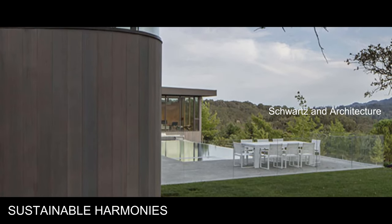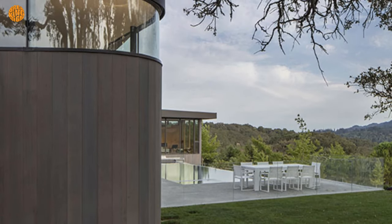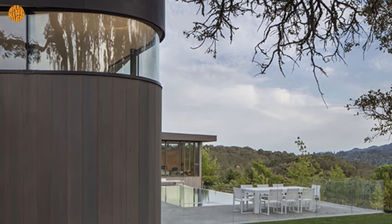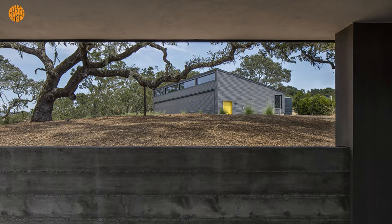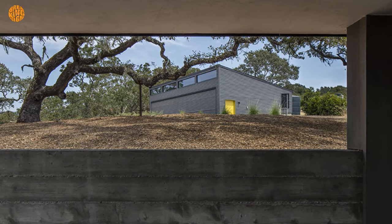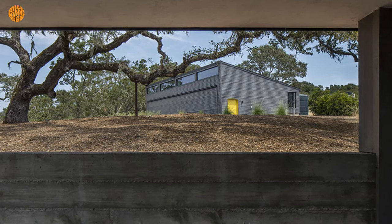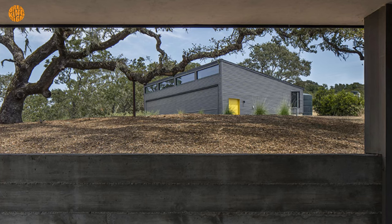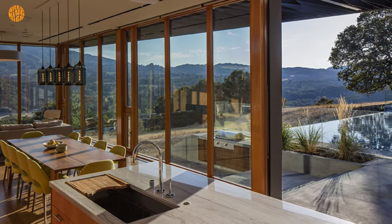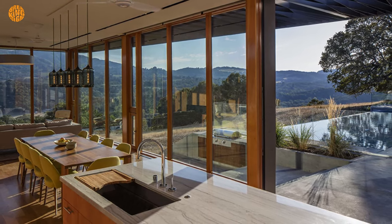Sustainable harmonies. The living facade is not the only sustainable feature of the Lichen House. In fact, every design decision by Schwartz and Architecture is a note in an eco-friendly melody, embracing sustainable practices and technologies. The house is oriented to maximize natural ventilation and passive cooling, reducing the need for mechanical systems. The house also utilizes solar panels, rainwater harvesting, and gray water recycling, minimizing its impact on the environment.